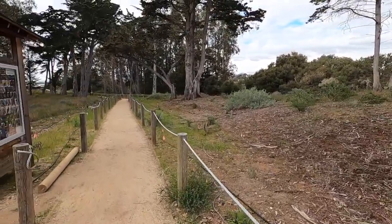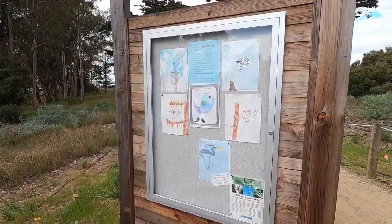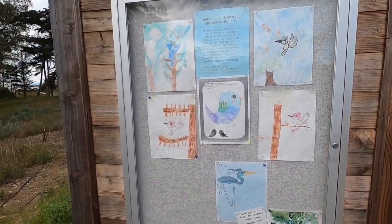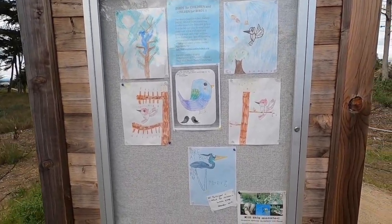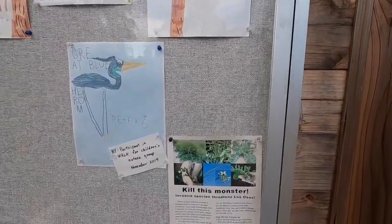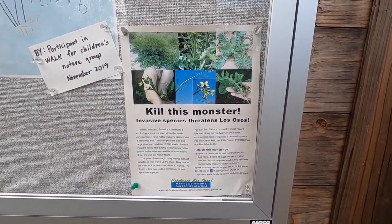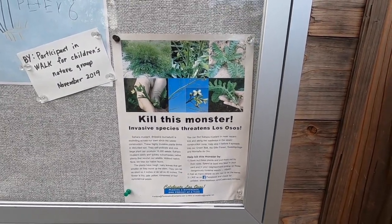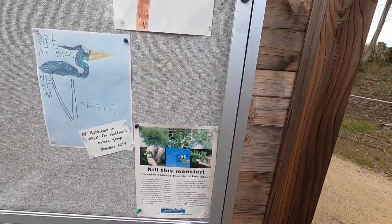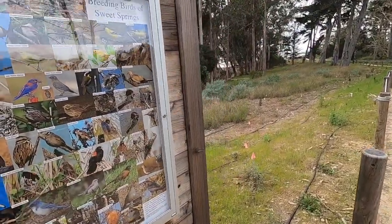As we come up to this sign here, once again, a big part of this area is for people, right? To bring kids out here, to get them excited about nature, or just get them the hell out of your house. Here we have another non-native that they're always talking about. This is the Sahara mustard. It's a highly invasive non-native, and they work very hard to try and remove these from the park.